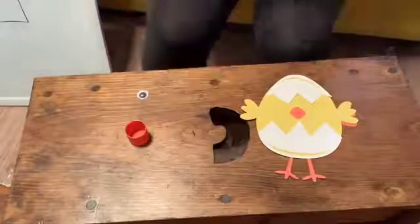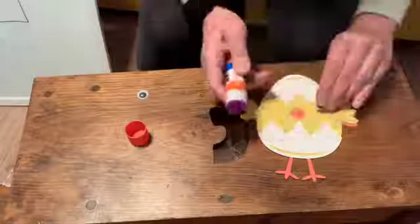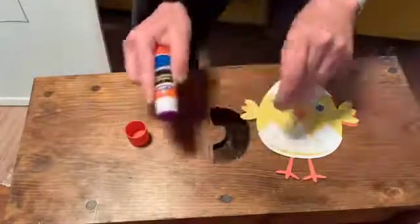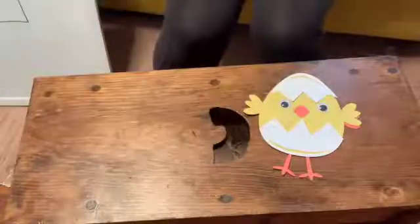And now we're going to give it some eyes. Put some glue on the back of my wiggle eyes. I'm going to put that there. I'm going to put that there. And that's it. It's pretty easy and simple.